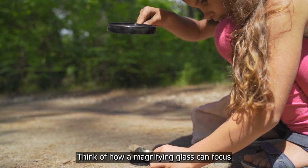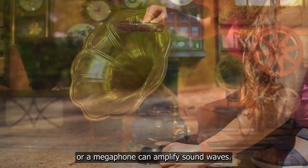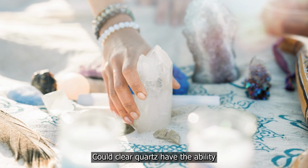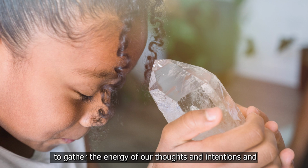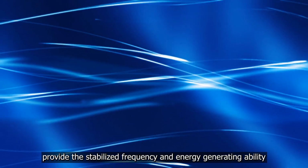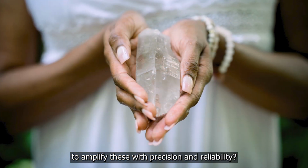Think of how a magnifying glass can focus sunlight into a powerful beam, or a megaphone can amplify sound waves. Could clear quartz have the ability to gather the energy of our thoughts and intentions and provide the stabilized frequency and energy generating ability to amplify these with precision and reliability?